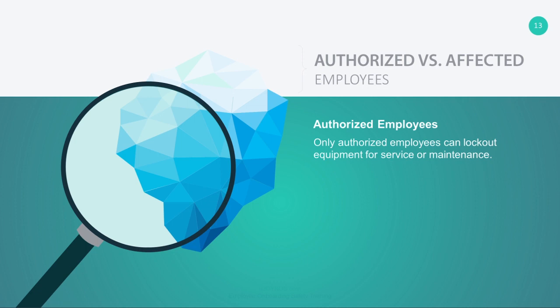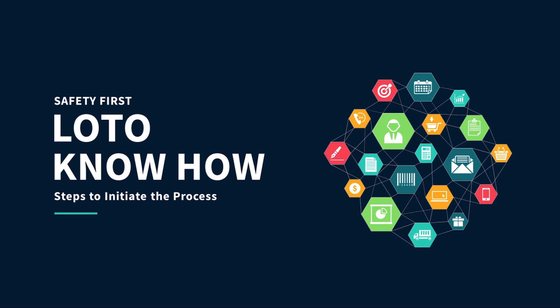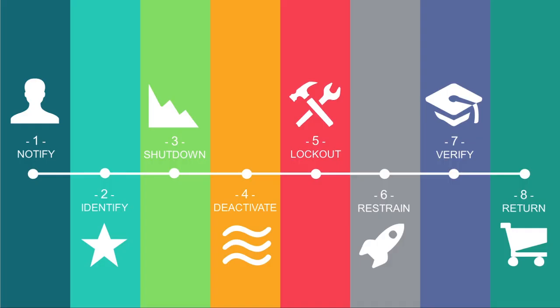Only authorized employees can lock out equipment for service or maintenance. If you are authorized to perform lockout tagout, use the following steps to initiate the process. 1. Notify employees in the immediate area that work will be performed on a particular machine or equipment. 2. Identify all energy control points and necessary equipment for lockout and refer to the machine-specific procedures. 3. Conduct an orderly shutdown of equipment. 4. Deactivate energy control devices from energy sources.